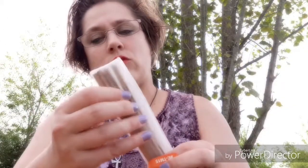I actually want to open one of these up because I didn't really see how much. Okay, there's several in there. 2, 3, 4. Oh gosh. Just want to light them all right now. So, maybe I'll do an incense video later. Who knows?